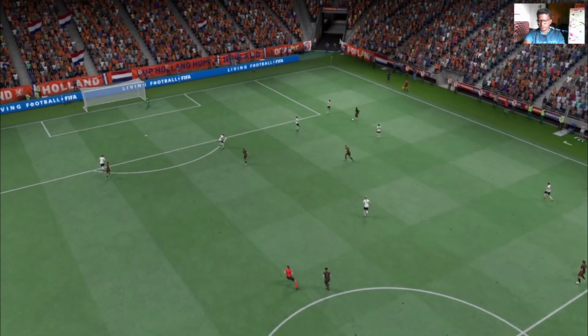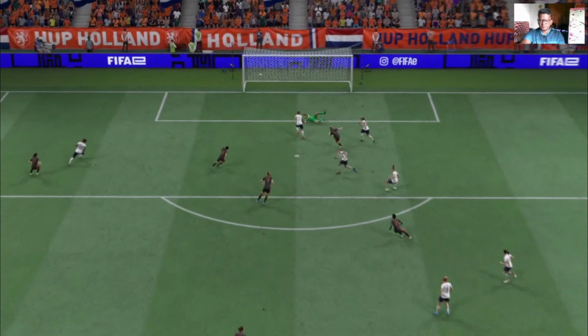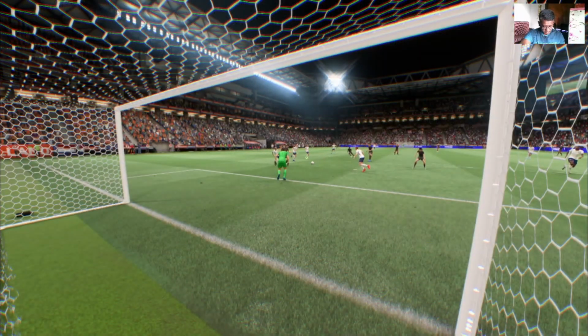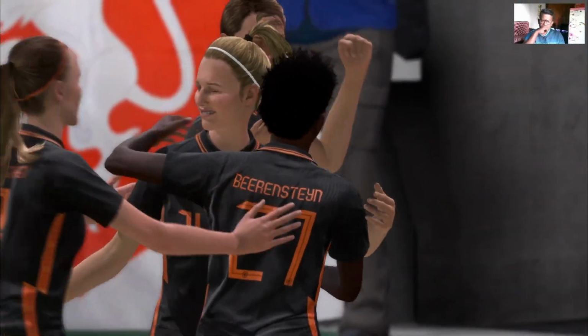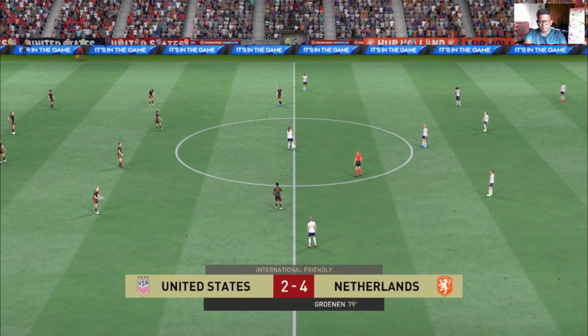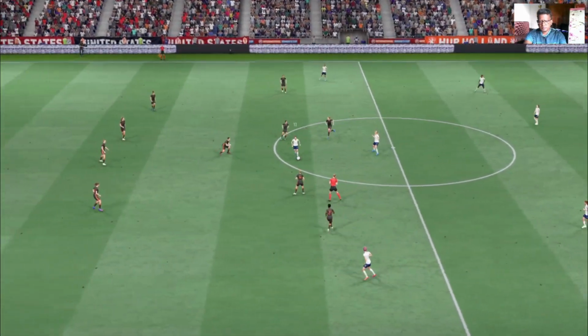Well, here it is again, and it's a superbly weighted through ball to break that defensive line. And the finish is really good. She just smashes that past the keeper. That's a top quality goal. So the current scoreline, 4-2.